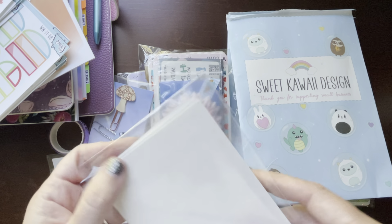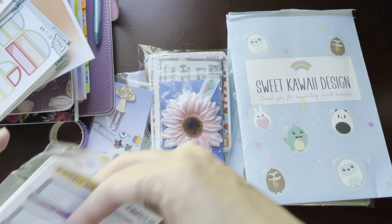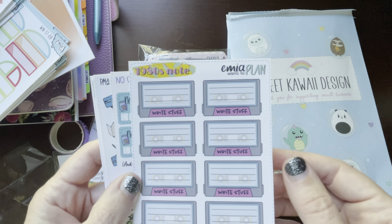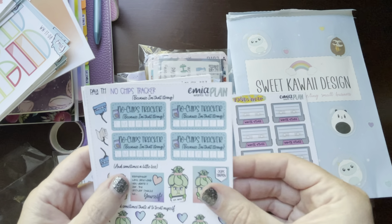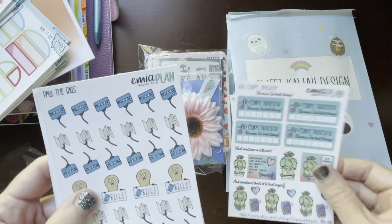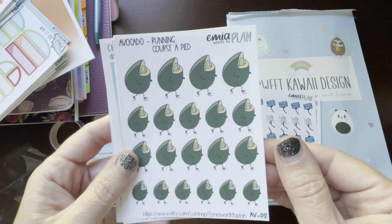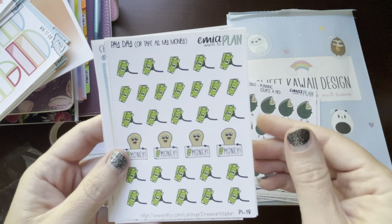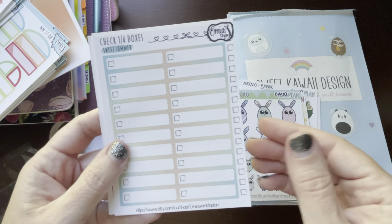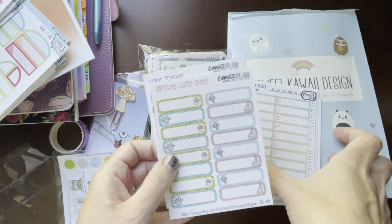I'm not sure, I can't remember, it's been so long since I ordered this. I wonder if this was like a mystery pack. It says a 1980s note. It's cute. Some trackers and deco. No chips tracker. Pay the bills. Running course. Payday. Cute. Icons. Easter, so this must have been like a grab bag. Quarter boxes, birthday boxes, and habit trackers. That's pretty nice.